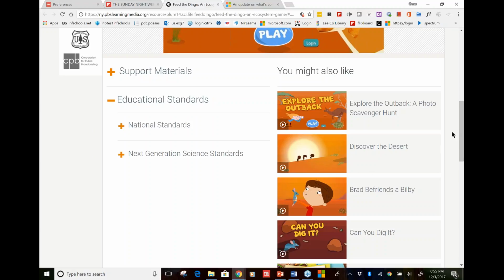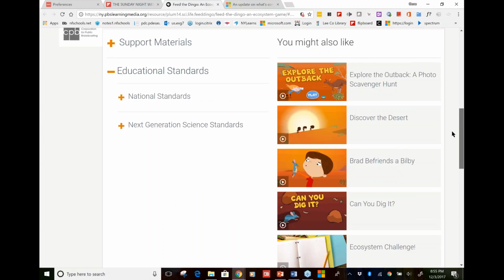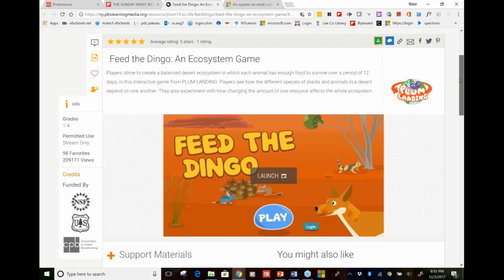But they have a number of different games here. Click on the Next Generation Science Standards. Next Generation Science Standards. Yeah, okay. Now, this is second grade for this particular one. So I was going to say these are for second, third, fourth grade, some pretty good games here.